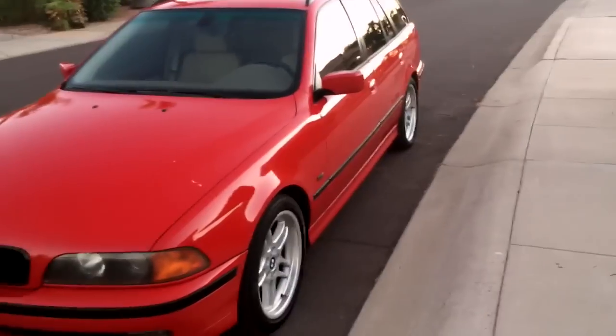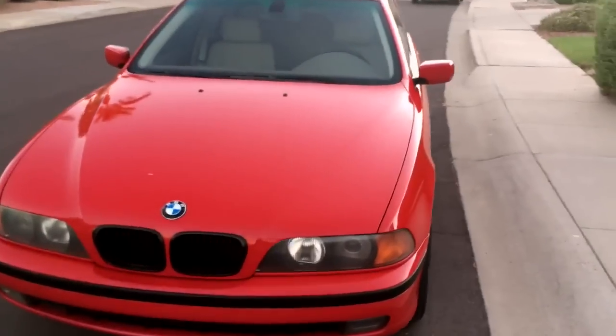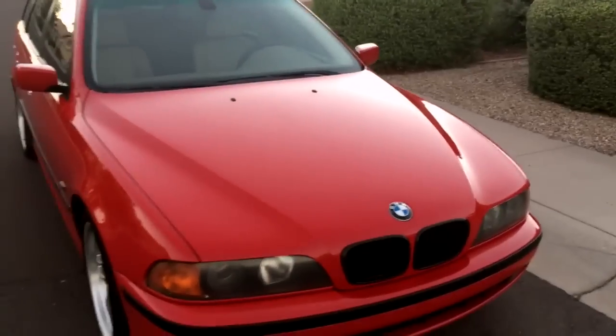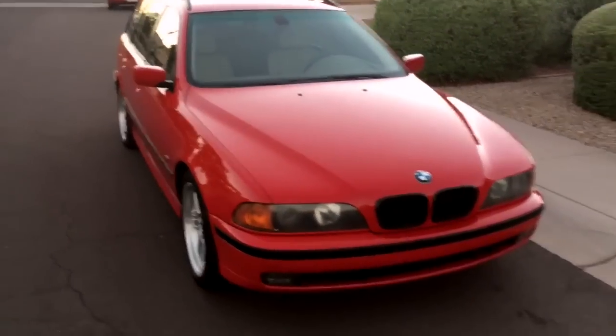I don't know. Though knowing me, I'll probably end up 6 speed swapping it at some point in the future when I get bored of the automatic. Who knows? Guess we'll see what happens. Yeah, put about 1,000 miles on it so far, and it's just been great. My girlfriend loves it too, so that's always a good sign, right? That's basically my wagon for you.